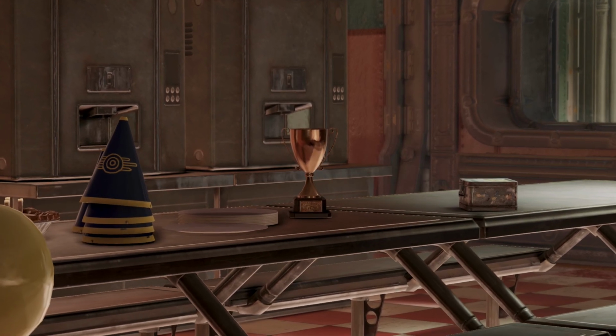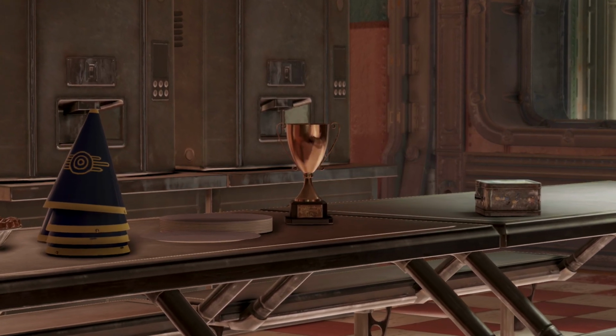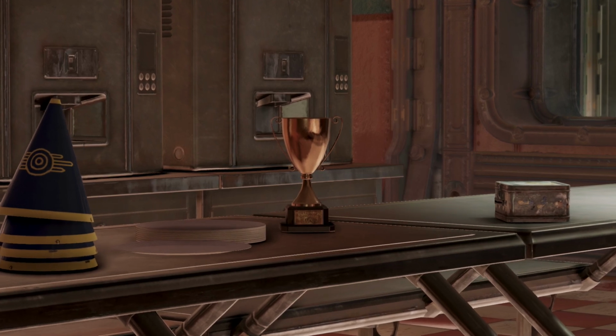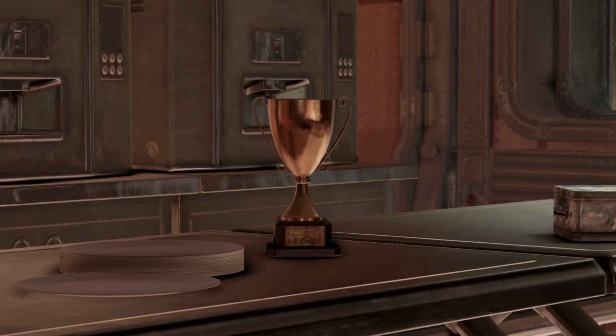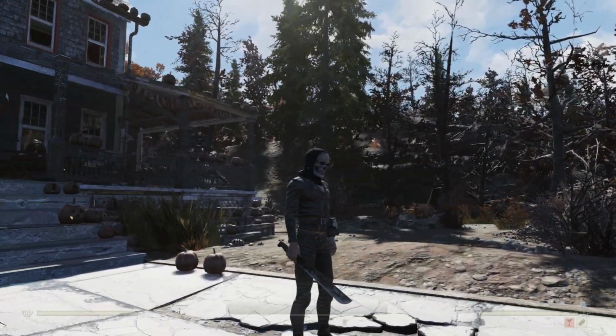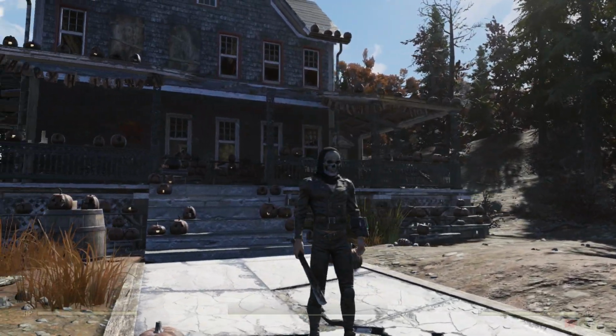Welcome everybody to the Fallout 76 Halloween costume contest. I want you guys voting on which one's the winner here. I'm going to show you guys 8 different contestants, and we're going to see which one's got the best Halloween costume. Starting out here, we got Ghost Rider.